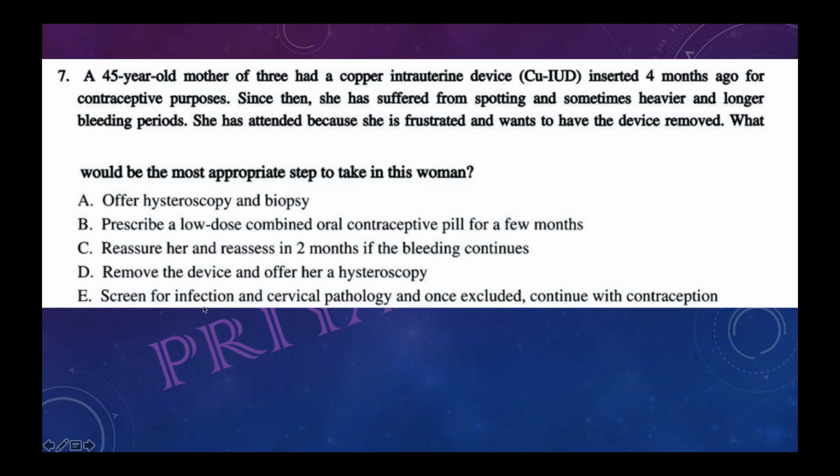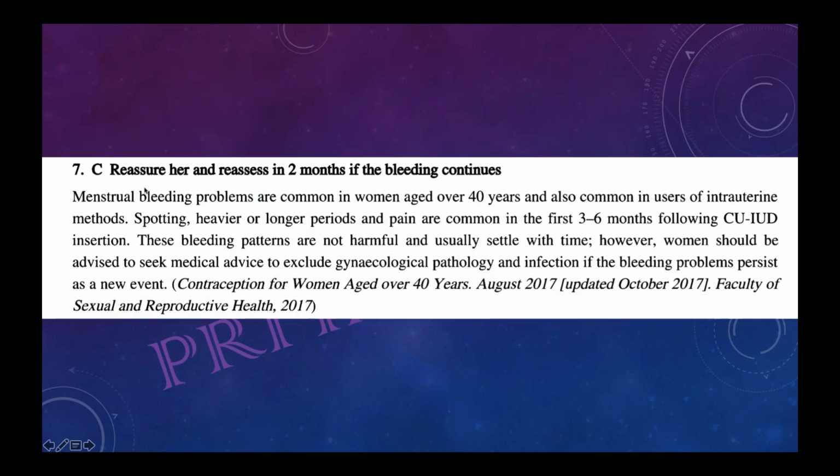Someone wrote E also. Why are we not putting E as the answer? Because in the question they have not given any high risk behavior, or that she is an old patient, and her age is also not suggestive of infection, so infection is not there. They have not shown that there could be cervical pathology. If they showed cervical pathology in the question, like she missed her smear or had an abnormal smear, in that situation E would be the answer. But this patient does not appear to be at risk, and there is no indication of cervical pathology, so the answer will be C. Reassess in 2 months, because in the first 3 to 6 months, as we just read, bleeding is common.